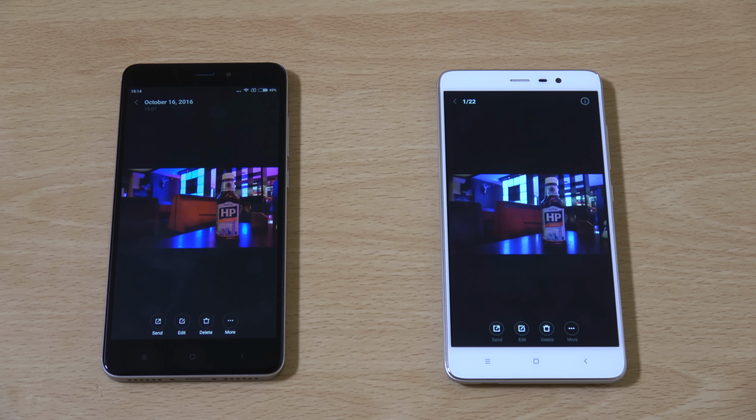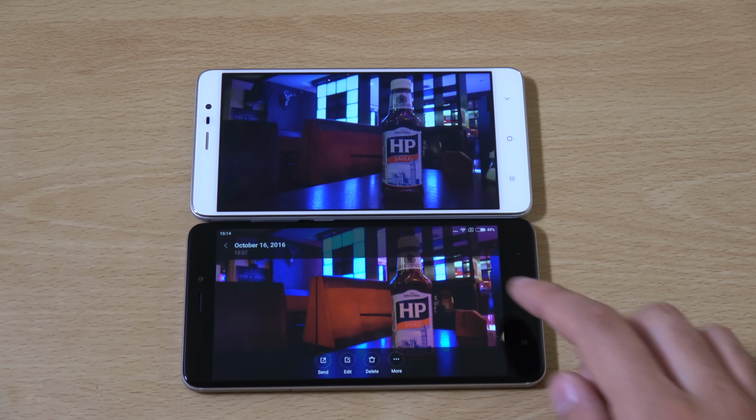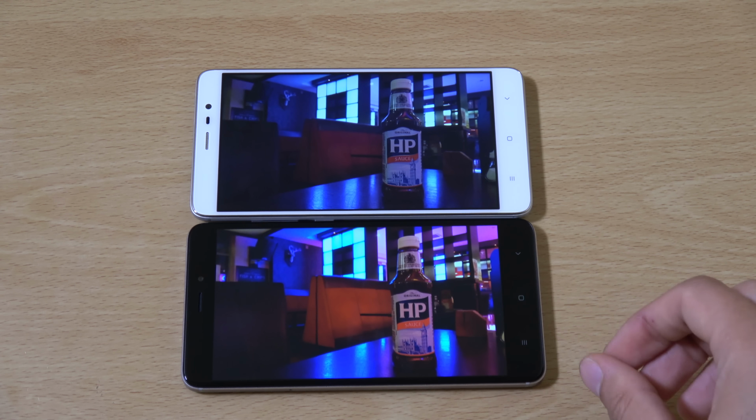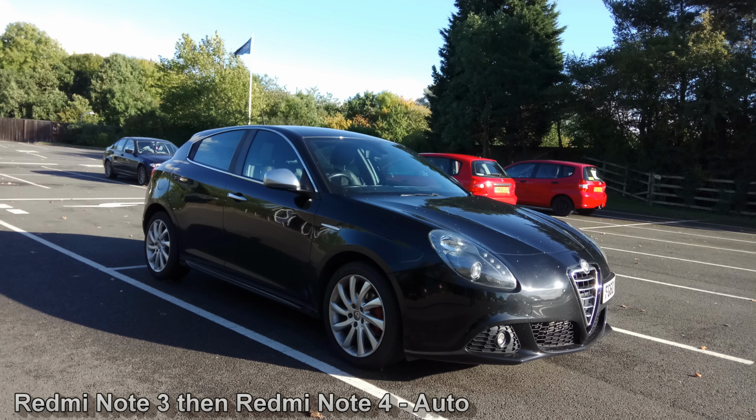In terms of the camera, I have been out to test this, and I've got to say it's a remarkable improvement in terms of the colours and the level of detail here. You can see this is a low light shot that we did do, and I was just using the auto mode, but you can obviously use a manual mode as well. You can see the colours here much nicer in terms of the saturation, and the background is less grainy and very easy to make out what's happening. So the low lights are amazing on the Redmi Note 4 here. Don't know what they've done with it.